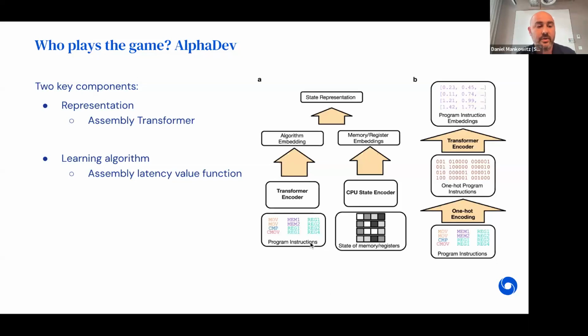And you can see in figure A on the right, the idea is that we created a transformer encoder that received as input the program instructions, or the algorithm that's been generated thus far, and transforms this into an algorithm embedding. In parallel, we take the state of memory and registers and transform that through what we call a CPU state encoder, which is effectively a multi-layer perceptron that we used in order to generate memory and register embeddings. This was then concatenated together in order to generate the state representation. This state representation allowed AlphaDev to understand the relationship between the program or the algorithm it was building and how that affected the dynamics of memory and registers.